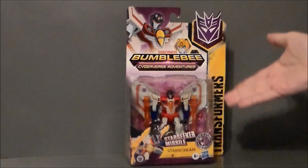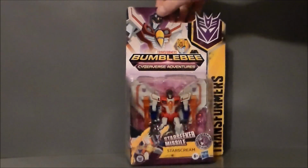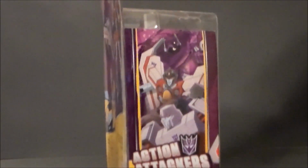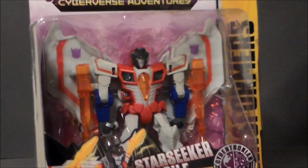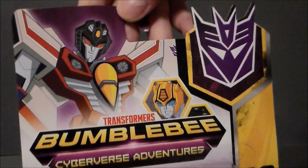He looks like he's sitting down in the package, which is weird. We get his little play gimmick there. It says Transformers. We get some artwork of him up there at the side. We get some big bad Decepticons. So there they are right there. Yep, there's that, looking all Starscreamy. I do like the translucent orange guns. That looks kind of cool. There's the logo, the artwork, all that kind of good stuff.